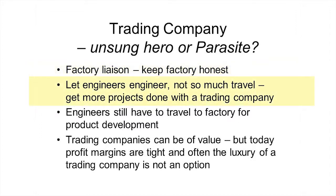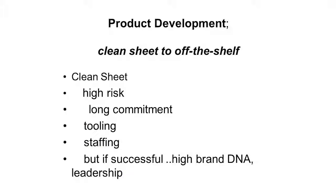It lets the engineers engineer rather than travel on planes. More projects get done with the trading company. A lot of guys dumped all the trading companies, and they found out the same engineering department did 30% less work. Engineers still have to travel to the factory for product development, but not as often when you're using a good trading company. And the trading companies can be of value, but today profit margins are so tight that often the luxury of a trading company is not an option. If you're using a trading company and they're making 5%, Costco sells flat screen TVs at a 6% markup. So things are very thin these days.